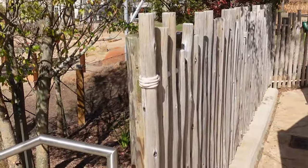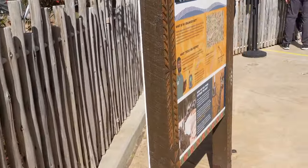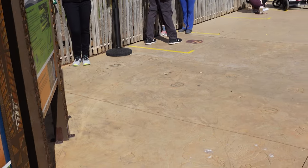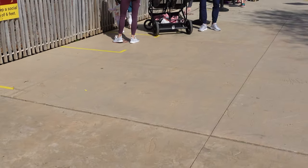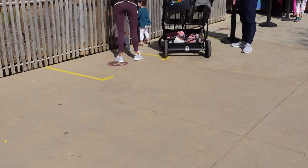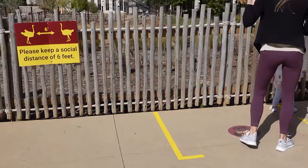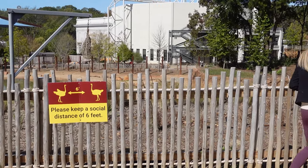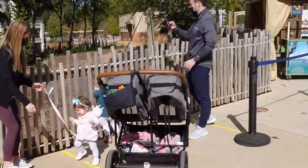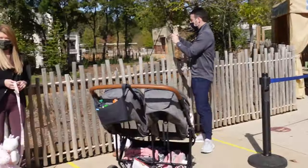Oh, there's the elephant right there, Dean. You want to go down or should we go right here? It's hard. Did it just leave? It's kind of hard to see, huh? Yeah. The elephant's right there, eating. Well, they're calling numbers to feed the giraffe. Sure. Okay.